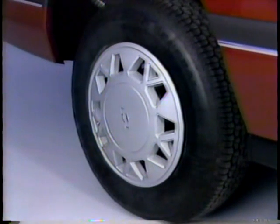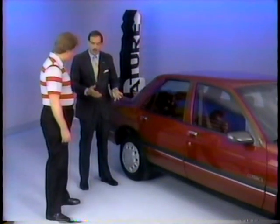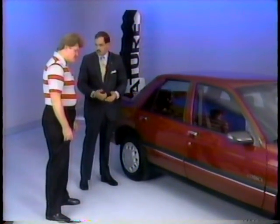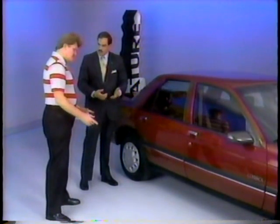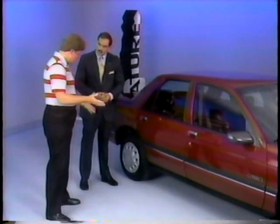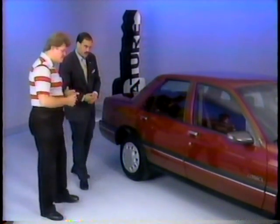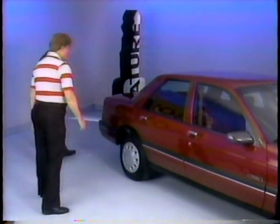So the tires, what type of warranty do we have on that? The tires are the one part of the car that the tire manufacturer warranties itself. I see. So if you have a problem with the tires, take it back to the tire company. Are these standard wheels for the car? Yes, they are. 14-inch tires, too. I see. Come on back to the trunk, and I'll show you a few things back here.